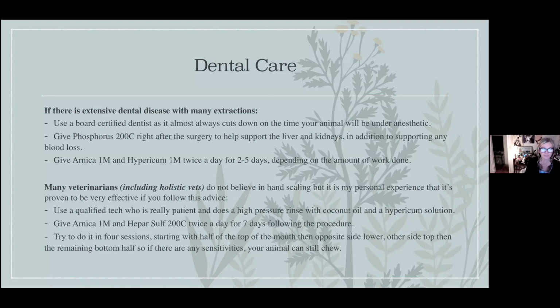If it's been a lot of work done, I would not be concerned about giving it for 5 days, even a week. So many veterinarians, including holistic vets, do not believe in hand scaling. But again, this is all coming from my personal experience in my clinic. I find it to be really effective if you follow the really stringent protocols that a good hygienist would use, which would be getting a qualified tech who's patient and uses a high pressure rinse with coconut and hypericum solution in it.